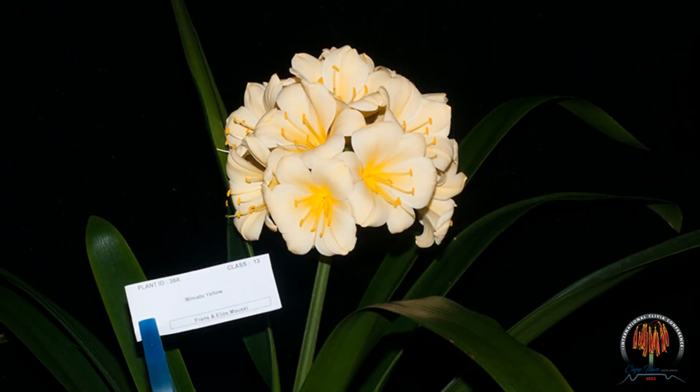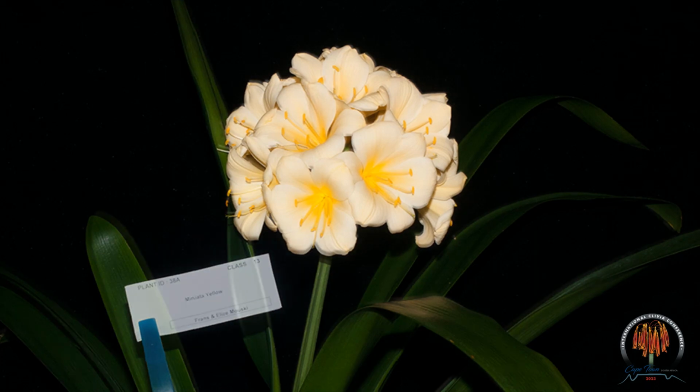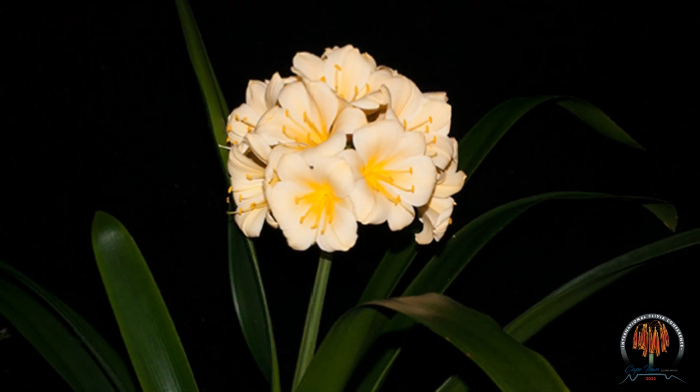There's a shot of, before I knew it was the Best on Show, of the Best on Show Clivia. I rephotographed it after that, taking a hell of a lot more care than I did here. But there is when I photographed it, and these are quite untouched out of the camera.